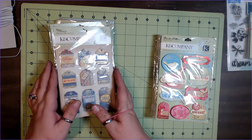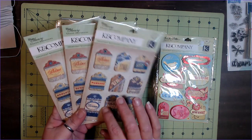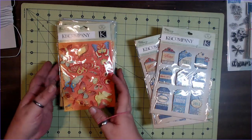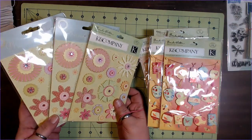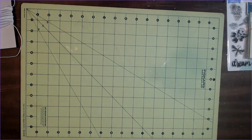Then they had this one, which is blue awning, which goes with the other piece. And I think I might have another piece of this and maybe another piece of the other one. But I got those. And then they had these. There was only one of these in there and only 2 of these. And then there was a couple of these in there. It's like 3 of those. So I got all those. Stinking cute.